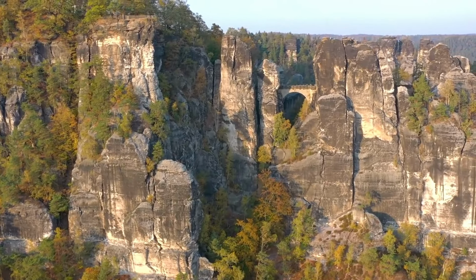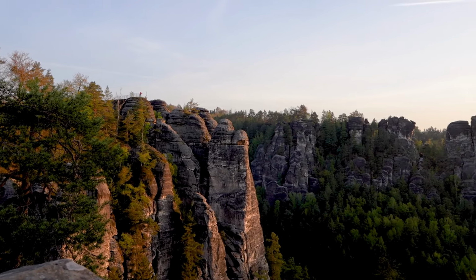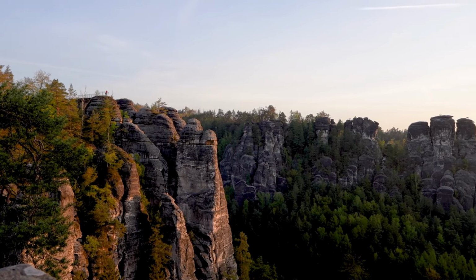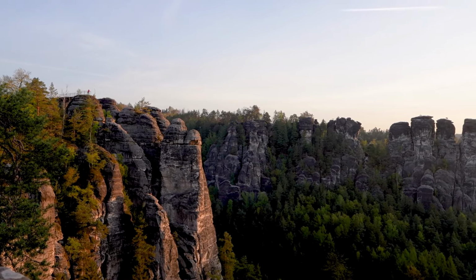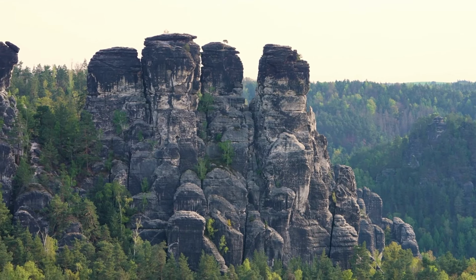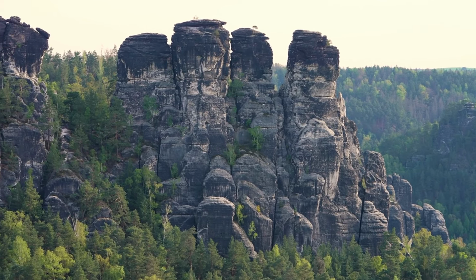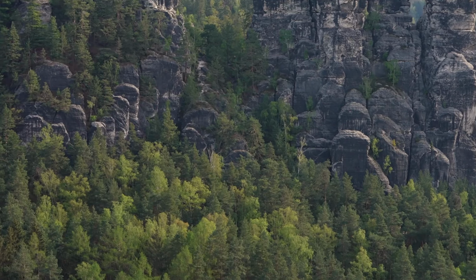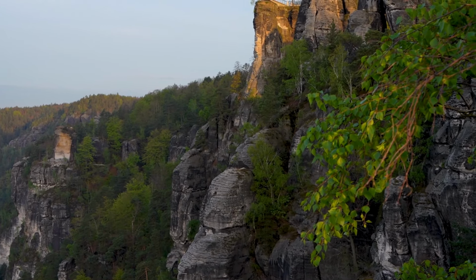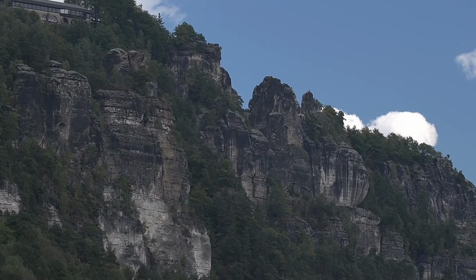However, the dramatic landscape it protects has been millions of years in the making. Geologists believe that volcanic activity and powerful tectonic forces millions of years ago laid the groundwork for the park's iconic sandstone formations. Over time, wind, rain, and erosion sculpted these giants into the dramatic shapes we see today. These towering pillars and jagged cliffs have a timeless beauty, and it's no wonder the park earned its fairy tale-like nickname. But where does the name Saxon Switzerland come in?